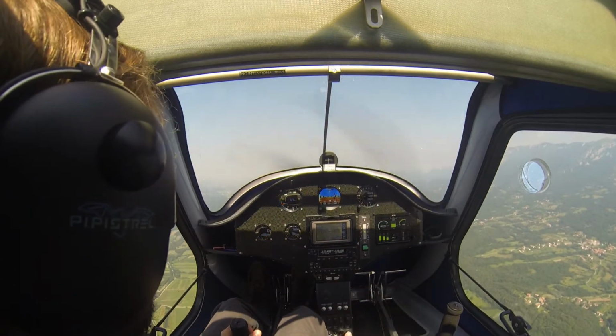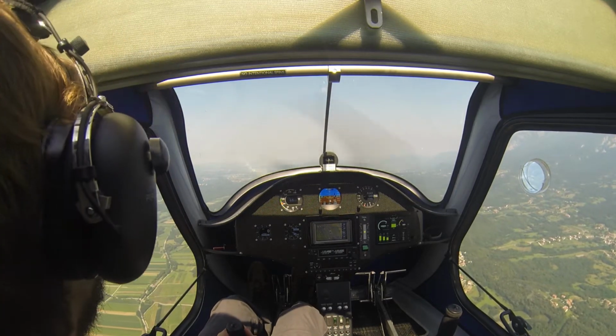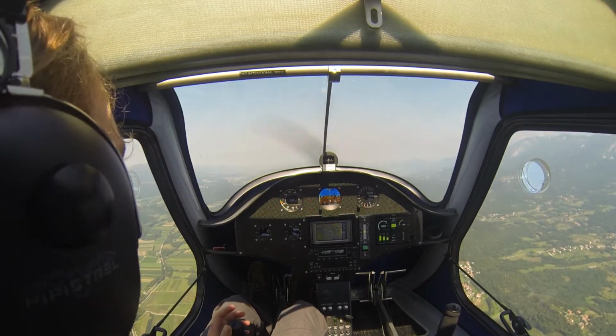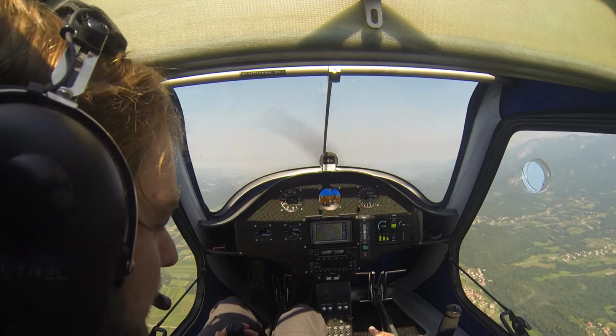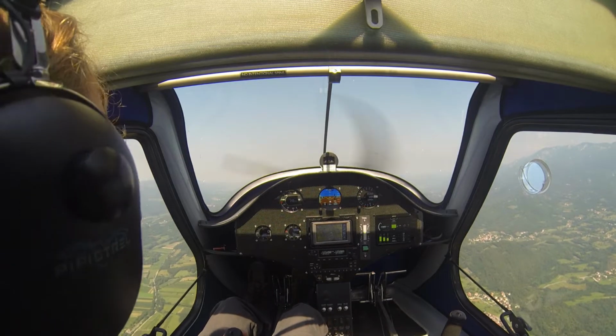Okay, hello and welcome. We are flying the Electro Alpha from Pipistrel. Since this is a training aircraft, let's take a look at stalls. We are relatively light, just one person on board, and let's see how the aircraft behaves.